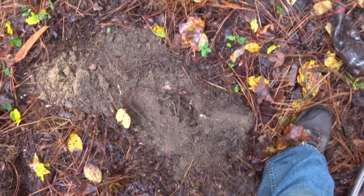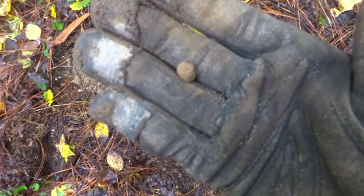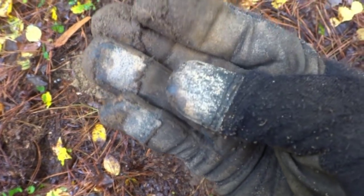I got a decent signal down here. It wasn't very deep, only 3 inches down. Had to chase it around a little bit. And it's a buck ball. So we'll take that and keep on moving.